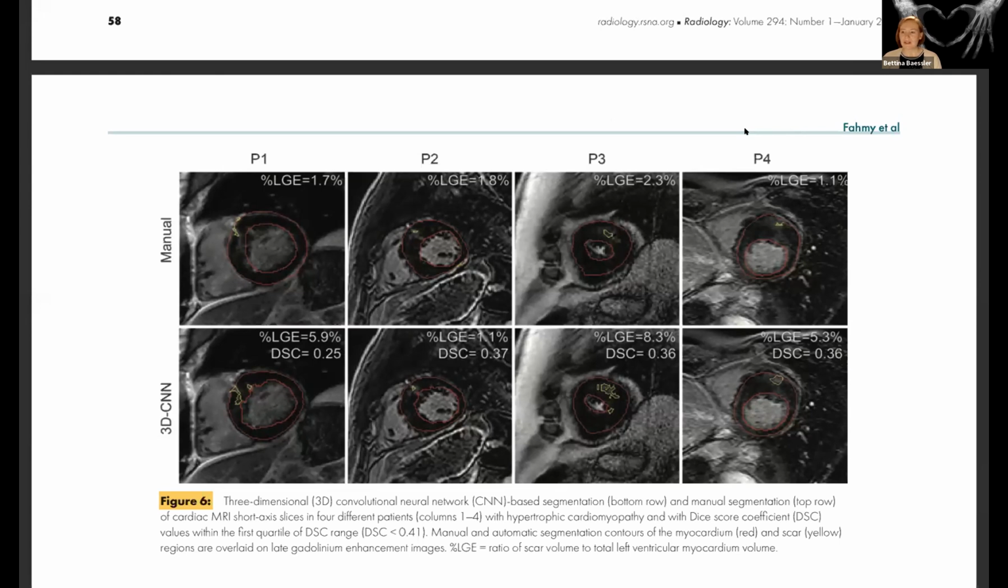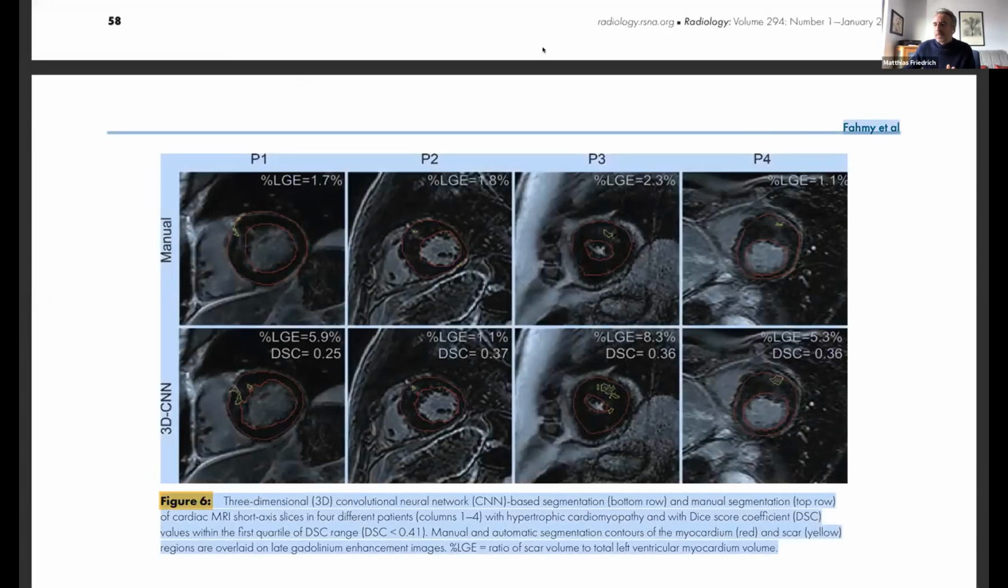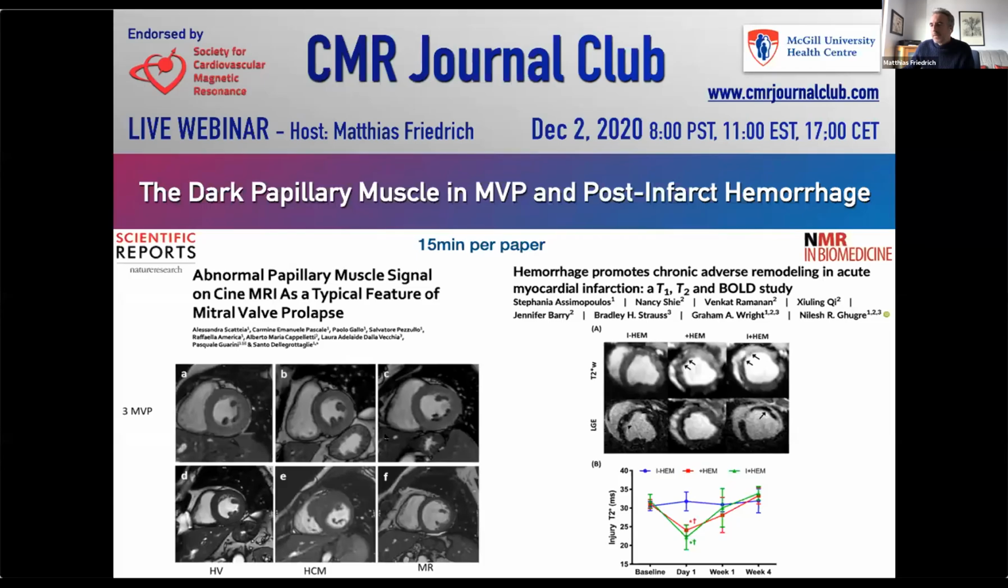You are muted still. Oh, sorry, I don't know whether you can see my screen. Do you see that? No, not yet. Okay. Yeah, now we see it.